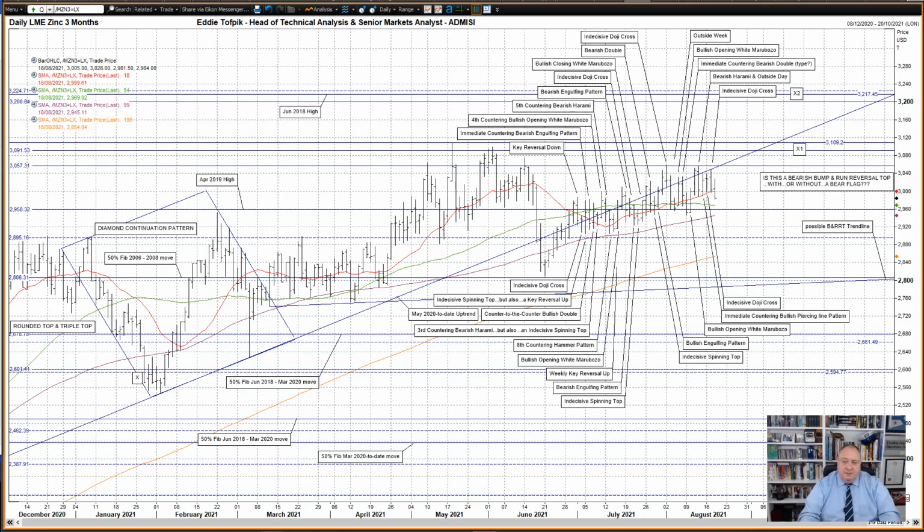First off, the 50% Fibonacci line of the 2006-2008 move at 2806 is key. The weekly key reversal down 9 weeks ago just proved that once again, as on the Monday following that, prices bottomed at the 2806 level. Since then, we've seen prices move up along either side of the May 2020 to date broken but still potent uptrend, currently at 3053.